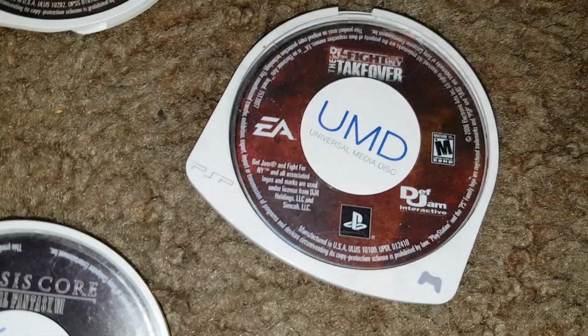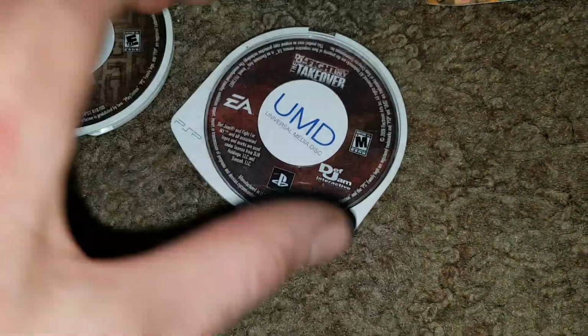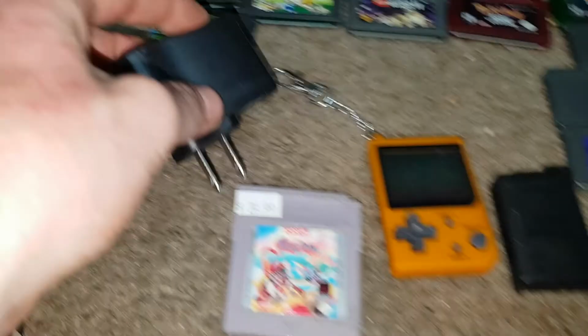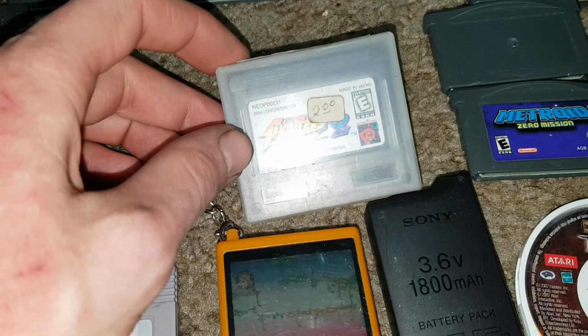Def Jam Fight for New York Takeover for the PSP. Def Jam Interactive. So it's super expensive on the PS2, it's super expensive on the Xbox, and it's probably super expensive on the PSP. And then there's just a PSP battery. Yeah, we got a PSP battery, so we could probably save that if we have a PSP somewhere. And then a little charger, so we could probably keep most of these things. Yeah, there wasn't really too much to sell here. And then we have that pile of games there. We didn't look through them yet.